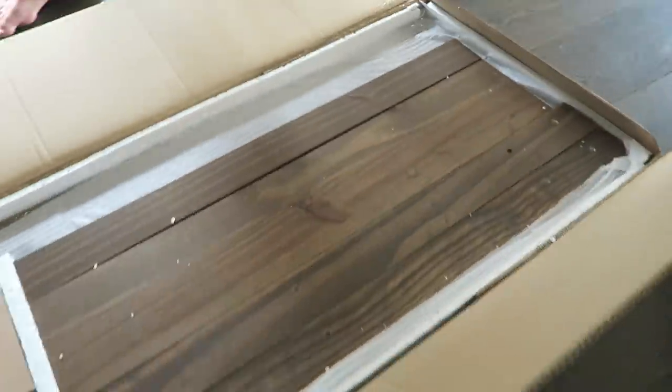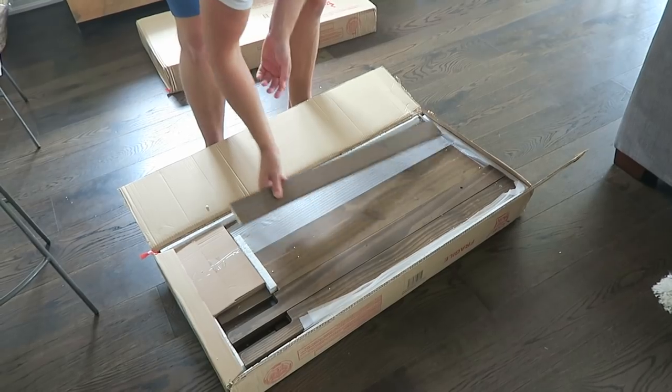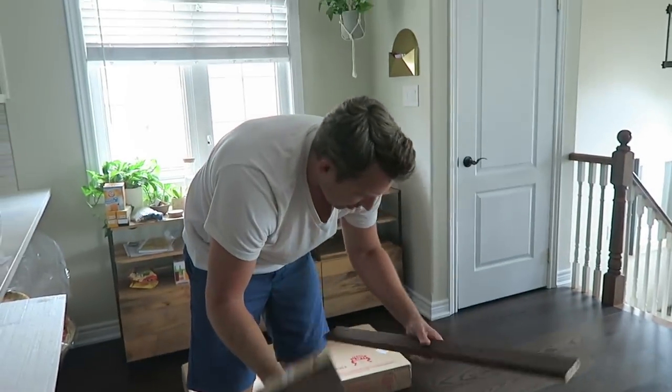Okay, so we're gonna pull everything out of the boxes. I guess we'll do one at a time and see how this goes. Wish us luck. Next, we'll be building a crib.